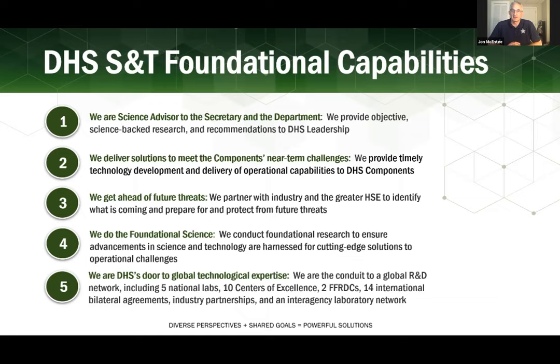Now, S&T overall, we provide research, development, test, and evaluation for the DHS operational components to carry out the missions of preventing terrorism, enhancing security, securing and managing our borders, safeguarding and securing cyberspace, and ensuring resilience to disasters. So overall, we do have a cadre, and we recruit top-notch scientists, engineers, and program managers from across the country and across the world to enable RDT&E in a timely fashion to transition capabilities to the Homeland Security enterprise.